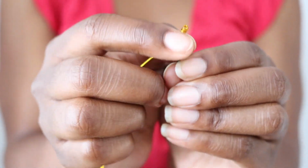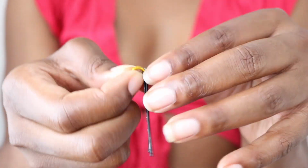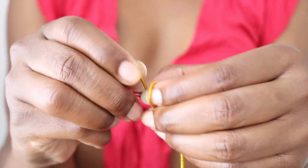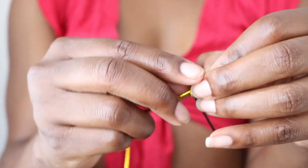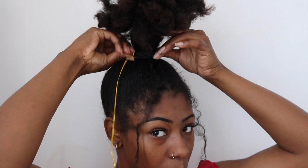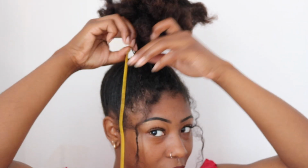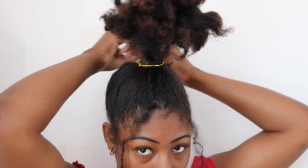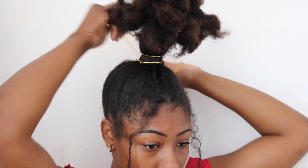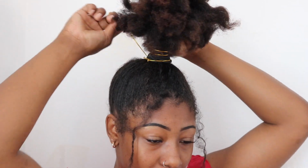I'm going to grab a bobby pin and pretty much loop the gold string through it. So yeah, I pretty much tied a double knot around the loop part of a bobby pin. Then I'm just going to put that wherever I want. And that's how you're going to secure the string in there. And then just wrap the string around your ponytail. Well, your tree, girl, your tree.